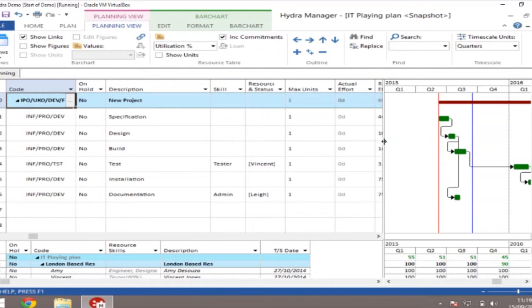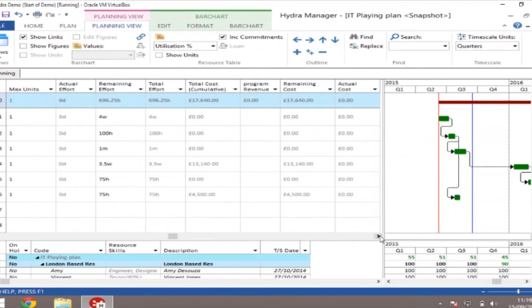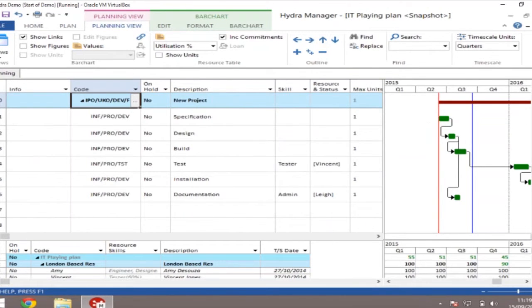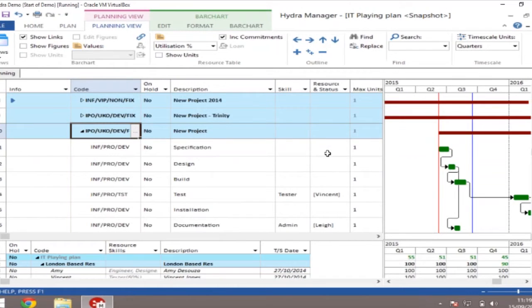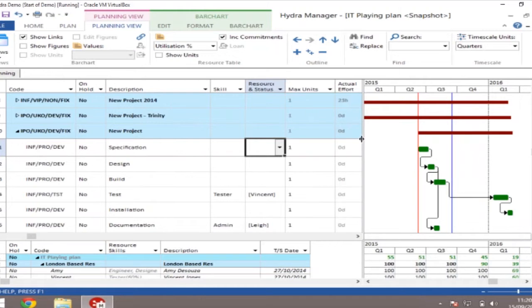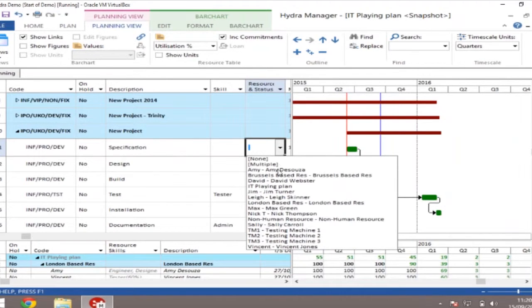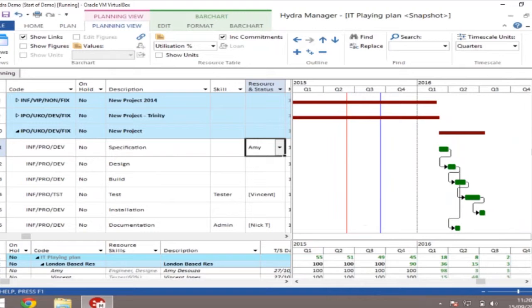I've got these tasks that I needed to do with the dependencies alongside. Okay, and along here I can see all the costs associated to it, the remaining effort, the total effort, all done by the timesheets that people handed in. So what I'm now going to do is say, right, I've got this specification work, and I want Amy, okay, I've used her before. I think she's really good. So this specification work, I'm going to give it to Amy. And the first thing you'll notice, it pushes it out to when Amy is next available to deliver that project.